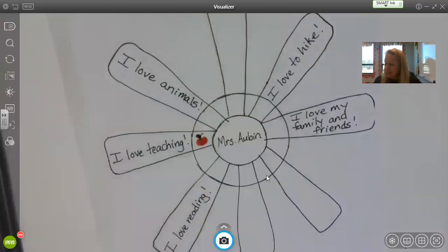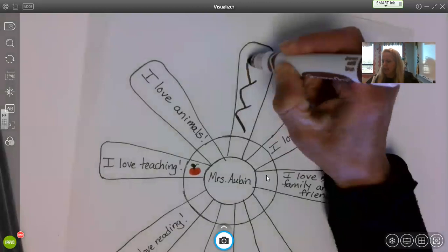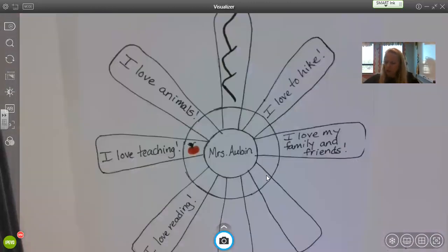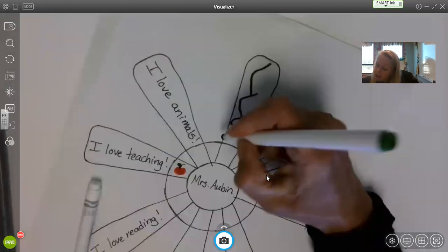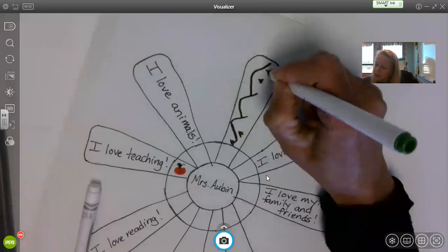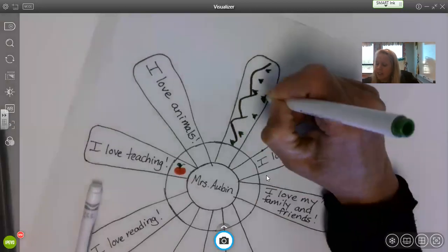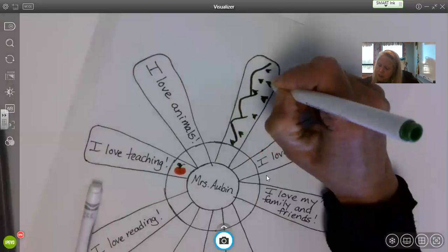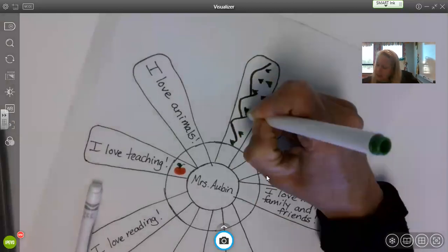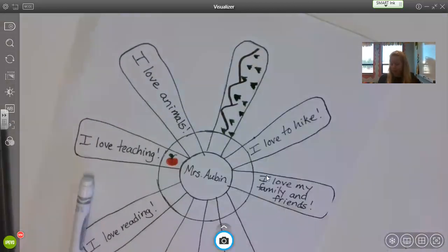Maybe that's it. Hiking, I'm always in the mountains, so maybe I'll draw some mountains up here on this one. Like here, the mountains, because I love to hike, and I will make some trees kind of here. We got trees all around. Because if I'm going to hike, really I need mountains to hike. When I go to Florida, I can't hike, I walk. It's not quite the same. Okay, so that represents my love for hiking.